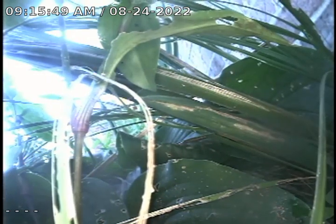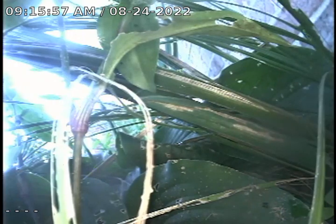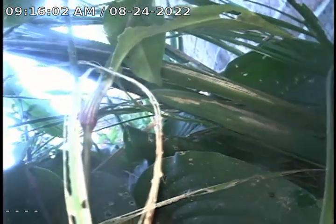Okay, today is Wednesday, August 24th, 2022. We're at Westchester Village South in Saginaw. We're currently at the outside cleanout for Unit 258. This is where we're going to start jetting.